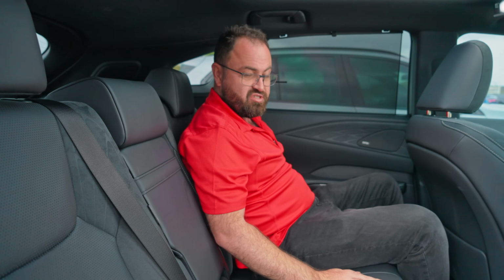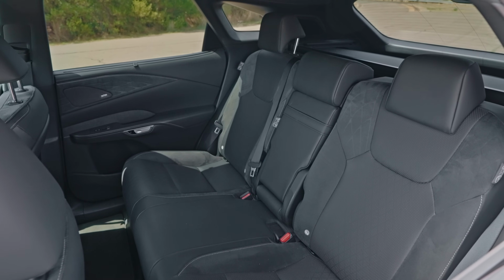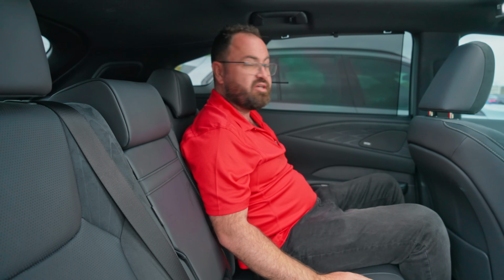Seat comfort, general seat comfort, excellent. Beautifully spec'd, lots going on here, excellent seat comfort. The Lexus is in first place right now, but let's get into the BMW and see what it offers.